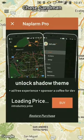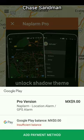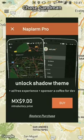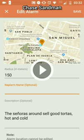For example, you should consider going pro. It's not that expensive. It's only like 10 pesos more or less, after taxes. Well, it comes with a very nice dark theme, which you can use to improve your app. And of course it's ad free. Now I'm gonna show you another feature that I came up with. So here I'm going to edit an alarm.